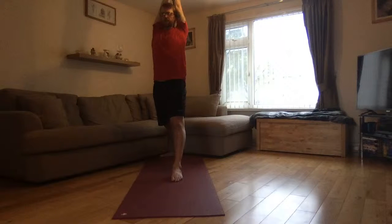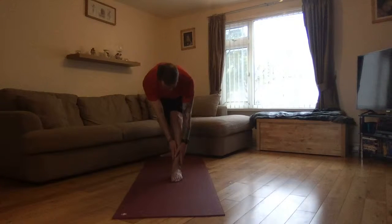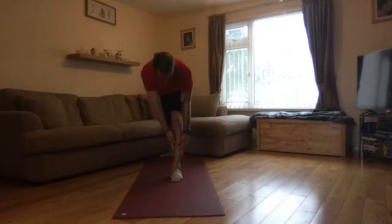Squeeze in tall as you can. Breathe it out. Again, holding down. Try and go deeper if you can. Focus on that balance. That's it. Big deep breaths. Good. Slowly coming up. Keeping that knee back.